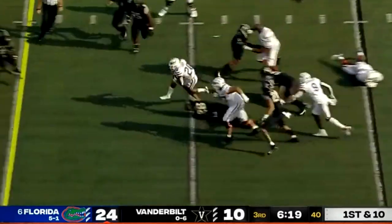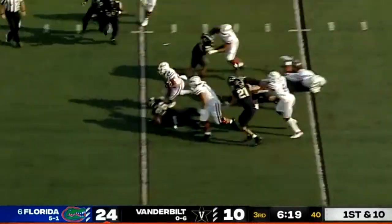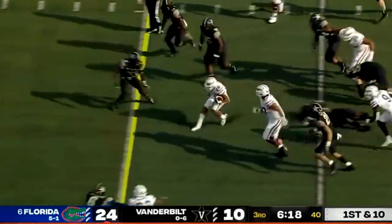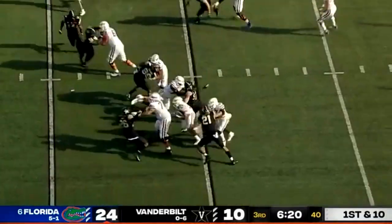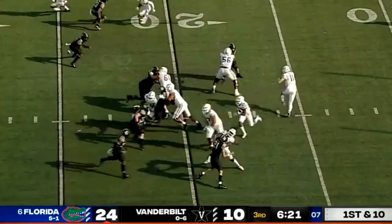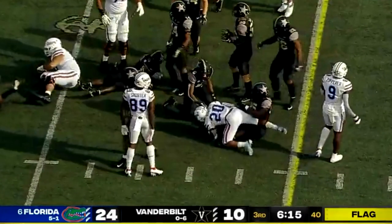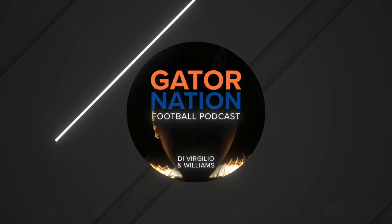Boom. Bye-bye. Again, this plays a holding call, not on him. But one more time. Gone. I mean, that's what gets you pumped up. You want to run block? You want to put something on film? Gone. Erased. I mean, that's how you do it. That's just good stuff from Ethan White.